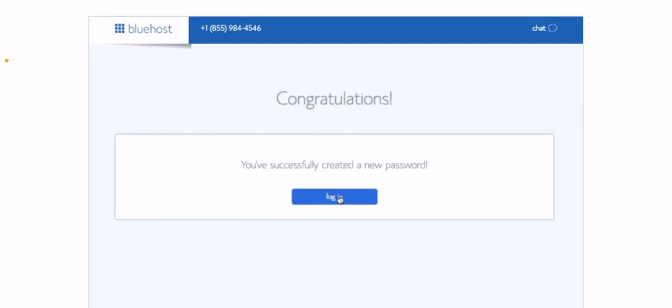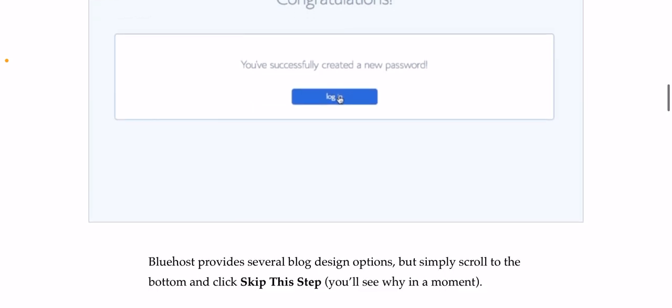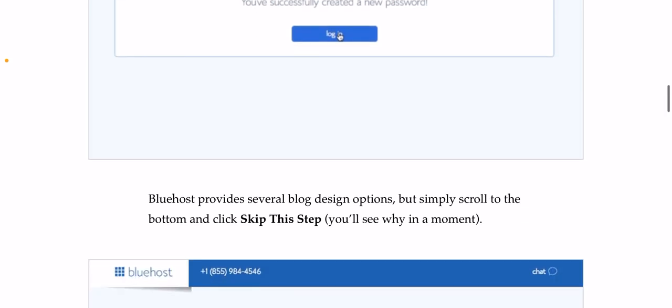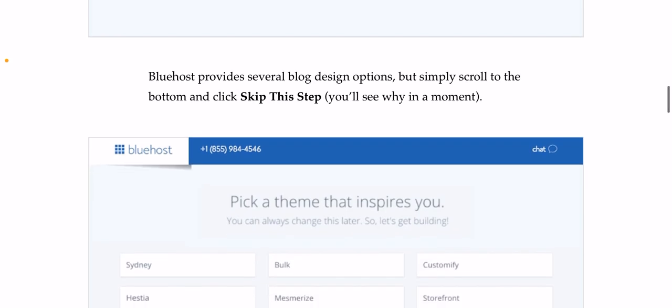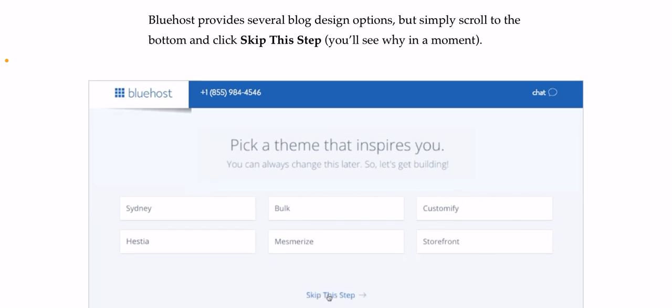Also, you need to go to plugins, then add new, search for Yoast SEO, then click install now, followed by activate, and your blog will immediately have improved SEO. Next, search for Monster Insights, then click install now, followed by activate. Next, click launch the wizard and follow the steps to complete the Monster Insights setup.